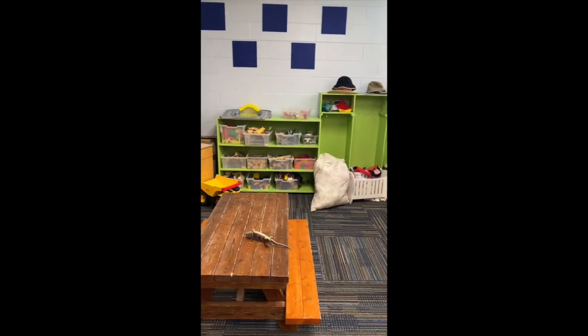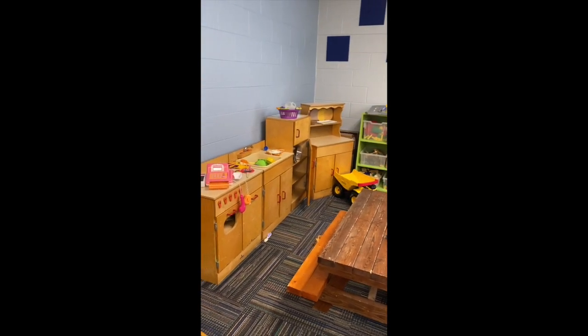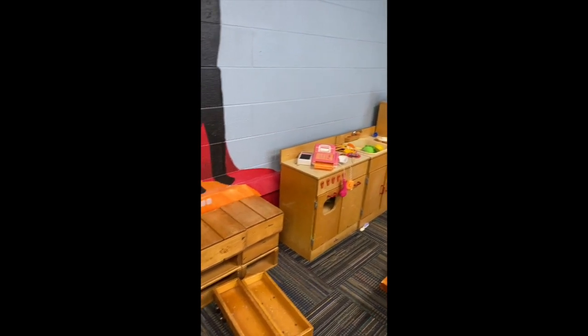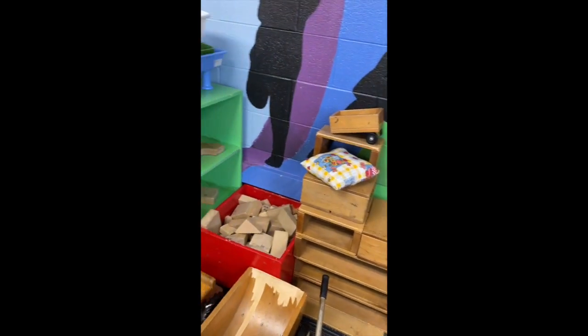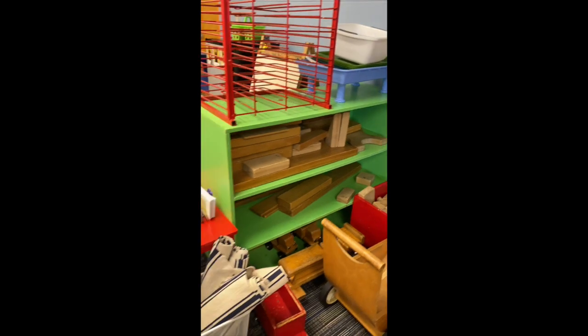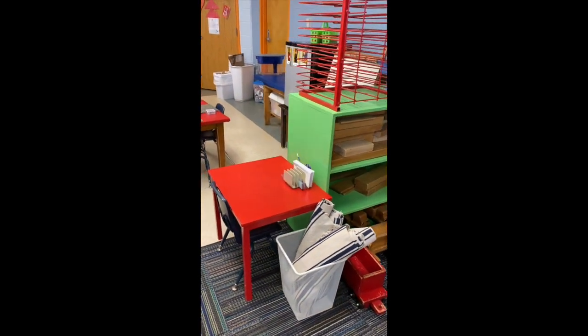And then over here, after our work time, we open up, this is the play area. So there's pretend play, blocks. We have the giant blocks over here too. And then next to the play area, we have a table that I usually use for cutting practice. So they have little strips they can practice cutting with.